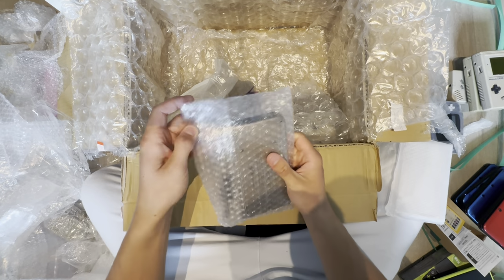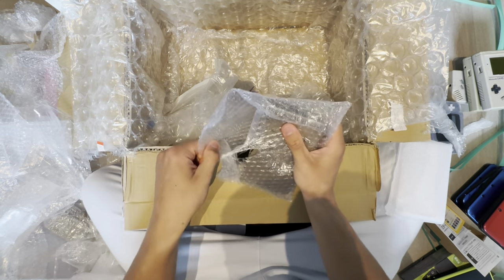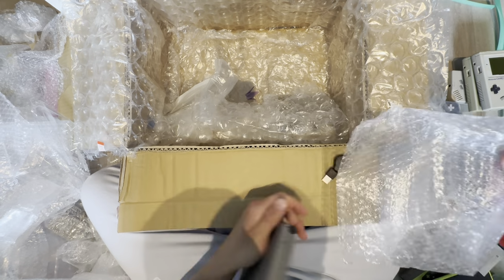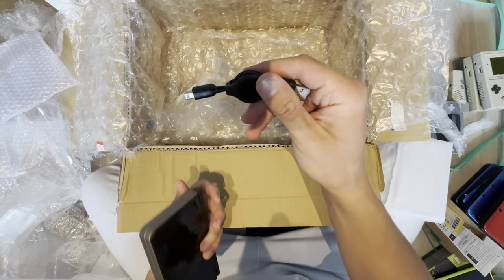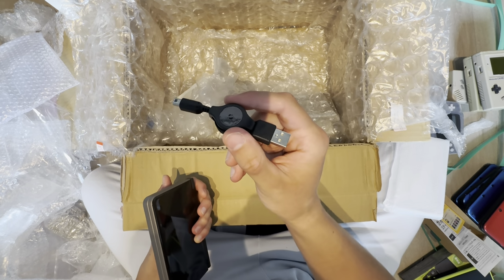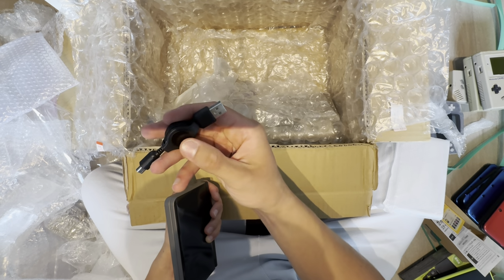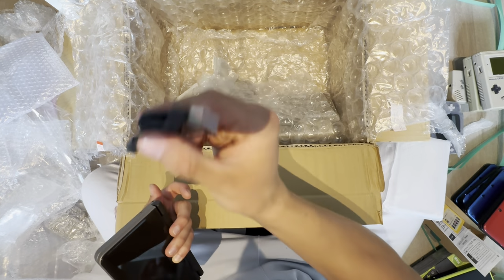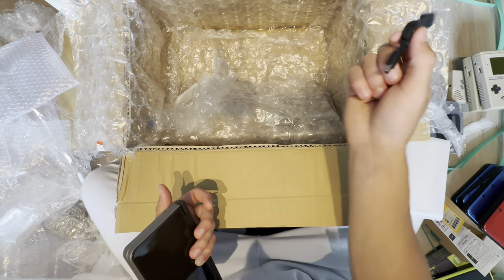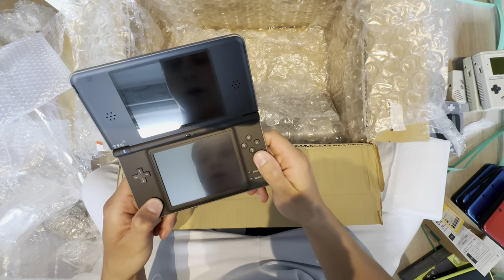Another DSi XL. Oh, yes, yes, yes. I sold all of mine because I didn't have any more 3DS chargers, so I had to get rid of mine. But finally, I have my own again. It's really good because if I have to test a 3DS, I don't have to take a new charger. I can just use that. Oh my god.